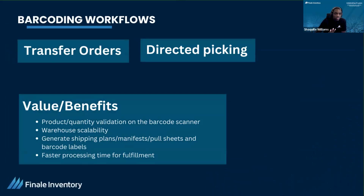We have two highlighting features here: transfer orders, which we're going to get into, and really directed picking. Some of the initial value that you're going to get from this is that validation. If you're familiar with directed picking in Finale, the barcode scanner guides you through your warehouse for your location and then tells you what inventory to pick while also validating you're picking the right inventory. That's something that's super, super useful, and the warehouse scalability with it.